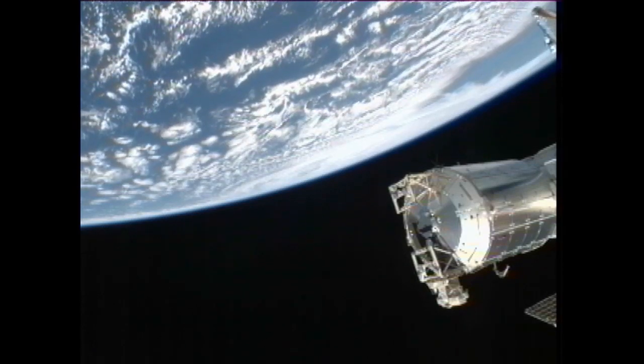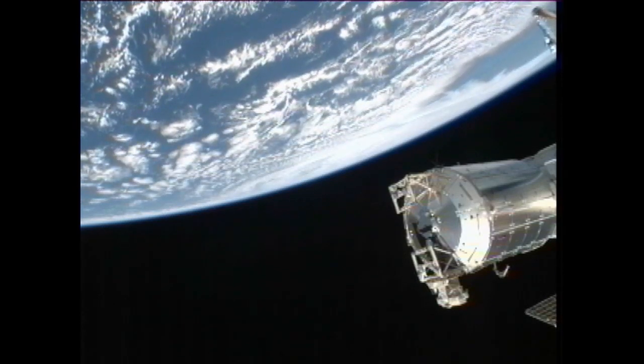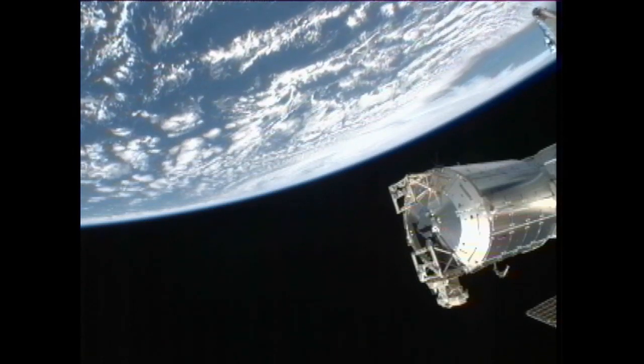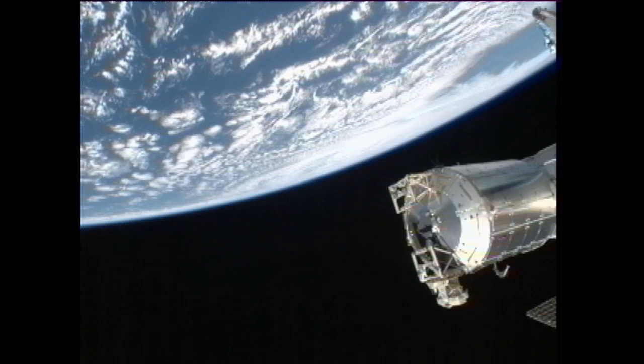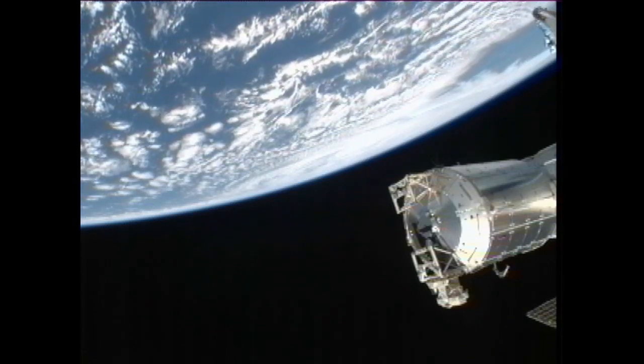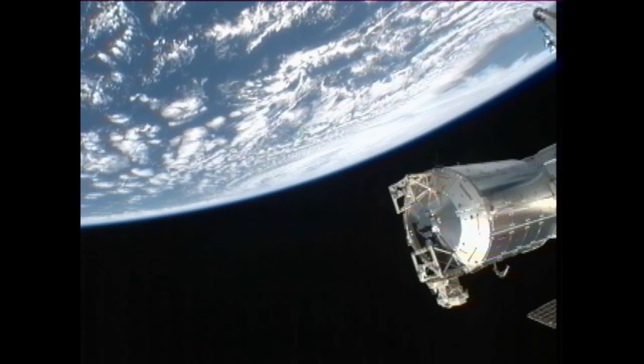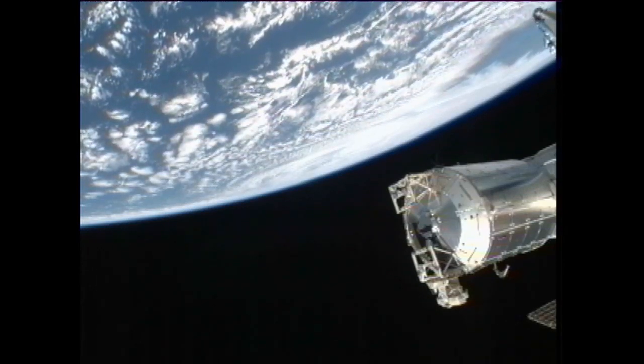Much of the East Coast is bracing for Hurricane Sandy's landfall. As of the top of the hour, it was 205 miles southeast of Atlantic City, New Jersey, and 260 miles south-southeast of New York City, with maximum sustained winds of 90 miles an hour.